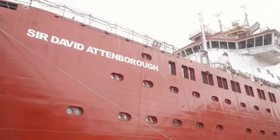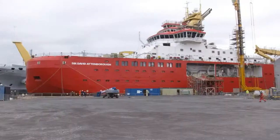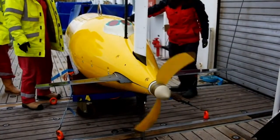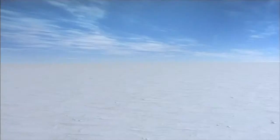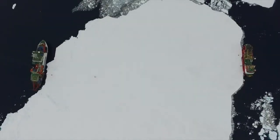Through this state-of-the-art new ship, the British Antarctic Survey will help to expand global knowledge of the polar oceans and the impact of climate change on this crucial region. This ship represents an opportunity to go to places that we've never been able to go to before, places that are too extreme for our current capabilities. The very deepest parts of the ocean, the iciest parts of Antarctica, the most remote places that most ships couldn't get to and work in with the amount of fuel they carry. This really is a new way of working.